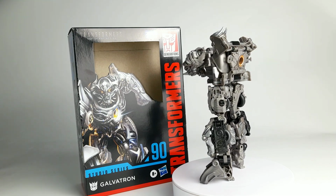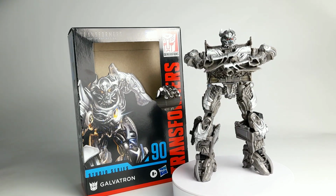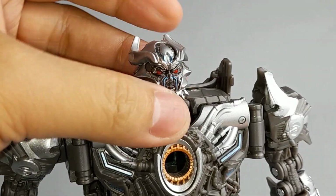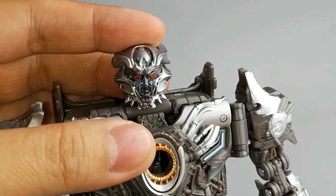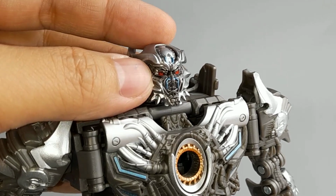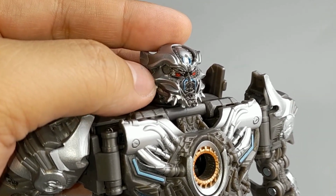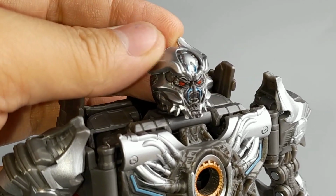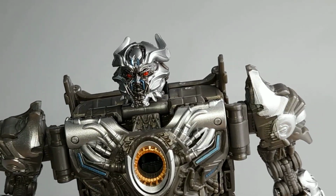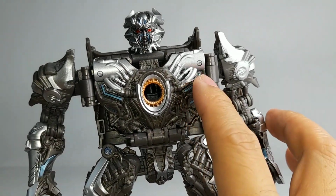This figure is really full of mechanical detail sculpted on the body. To me, this is a very nice looking head sculpt. The details and the sculpting work on this head sculpt are really awesome. They not only painted the eyes in red, they even have this metallic blue touch-up on its forehead as well as the mouth plate area. Personally, I think this is the best head sculpt so far in Studio Series. The details on this figure are awesome.